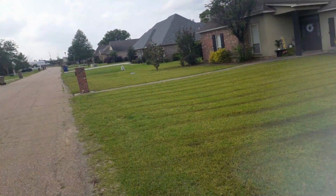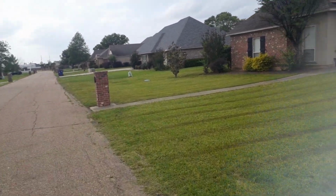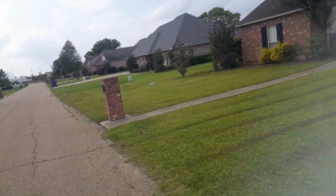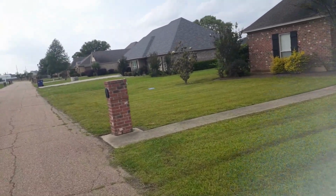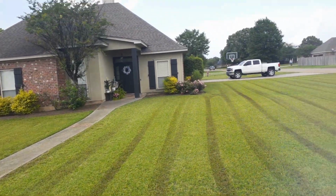All right, guys. So we just finished with this one. Take a look at this one now. Yesterday, it rained all day from 9 in the morning till about 5 in the evening. Just constant rain. Take a look at this one.